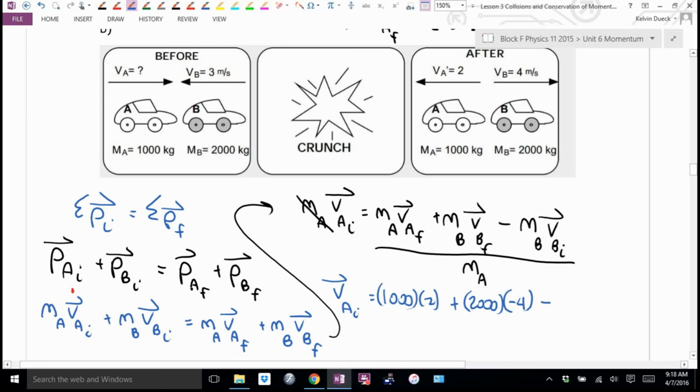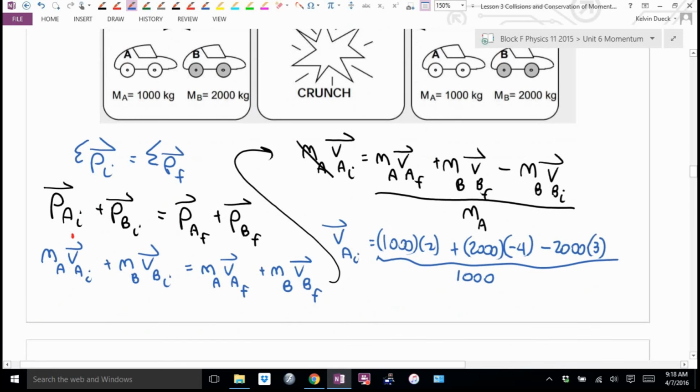Minus mass of B, 2,000. What's the initial velocity of B? And please be very careful with the sign. 3, because you let left be negative. A little weird, but okay. Somehow suits you. Here we go. Divided by the mass of car A, which is 1,000. So if I get a negative answer, Courtney, that's going to be left. If I get a positive answer, it's going to be right. I think it's coming into the right from the picture. I'm expecting a positive answer, but maybe not. Right? Because the arrow in the picture is pointing that way. What do you get?